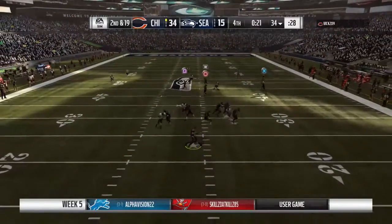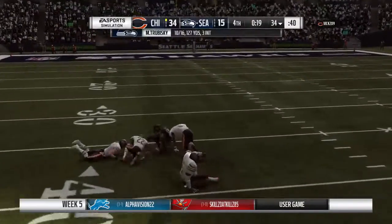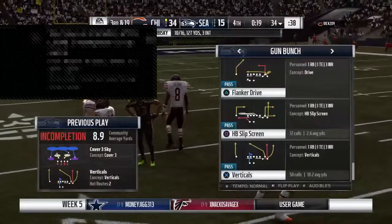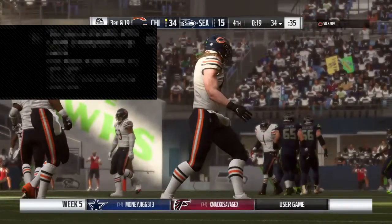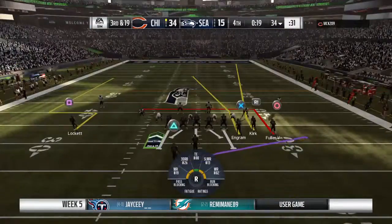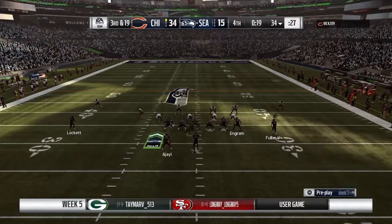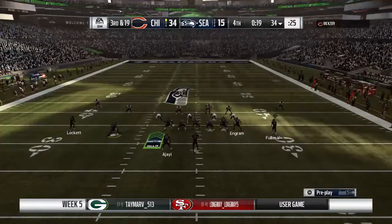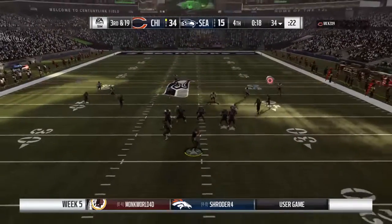Now it's Trubisky. And that one drops to the ground. Incomplete. Clock stops here just inside of 20 seconds, 19 left. This defense is continuing to contest every deep ball that is thrown downfield. And, look, it doesn't matter whether you're playing man or zone. Eventually, that becomes man on man, and you've got to trust yourself and go up at that moment of truth and make a play on the football.